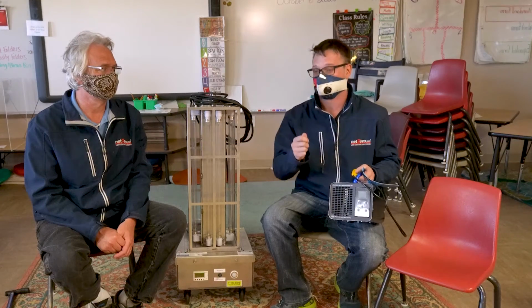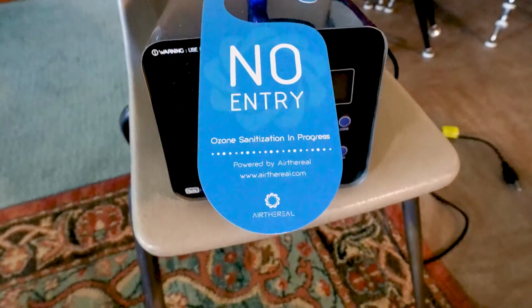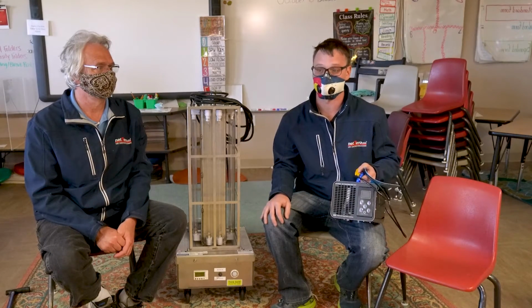The downside about this is ozone is a toxic gas. You do not want to breathe ozone. Norm had mentioned earlier, they put a sign on the front of the door that says do not enter. That's very, very important, to not enter the room for at least half an hour after the ozone machine is done running. And that's just because ozone is very reactive and it is toxic.